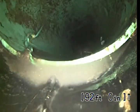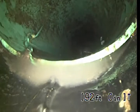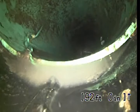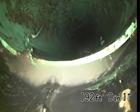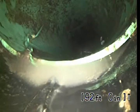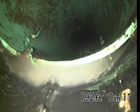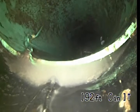Okay, here at the transition to the 4-inch PVC 3034, we do have a slight offset in the flow path of the pipe. You can see the lip of the PVC 3034 pipe. This does have the potential to trap paper and solids. This is going to be located out in the street, so this will be the responsibility of the City of Portland to repair.